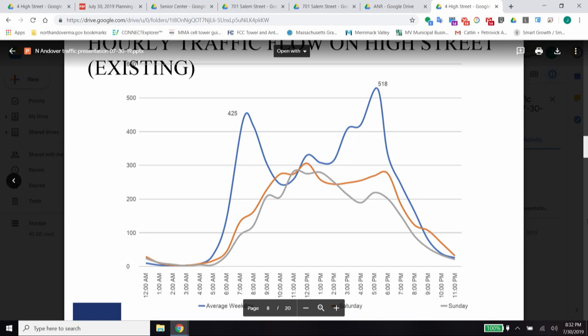Similarly, you would see an evening spike in traffic that corresponds to around 5 to 6 p.m. when people are leaving that area. If you're working either at East Mill or West Mill, or if you're a resident in that part of town, you're actually coming back home. So that's the second spike. Generally, as you can see, those are the peak times of the day when you would experience the most amount of traffic.